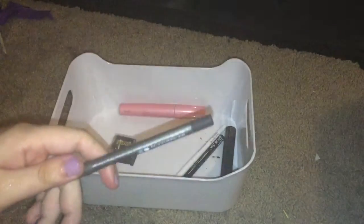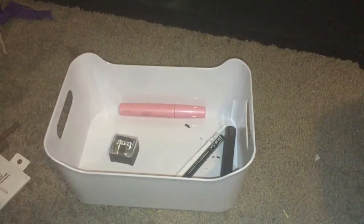And I actually used this to line my eyes for a little while, and my waterline and stuff. And I really, really liked it. Let me just swatch it for you. Again, it's soft black, so it's not as black as I would probably like. But I would be open to purchasing it. But I'd probably get a darker, just a black.